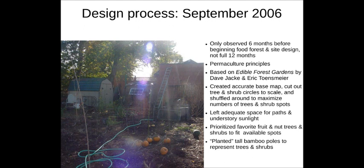A lot of the design wound up being forest garden, and we based that on Dave Jacke and Eric Toensmeier's Edible Forest Gardens book, which is pretty much the Bible of forest gardening. We created an accurate base map, which wasn't too tricky. We just had the house, property lines, and a couple of seedling cherry trees to draw in. And we cut out tree and shrub circles to scale and moved them around to fit in as many trees and shrubs as we could. Came up with a couple of options, narrowed it down to one.